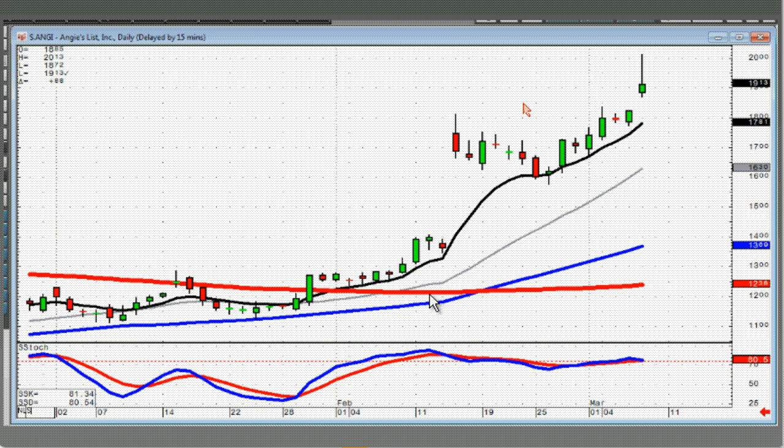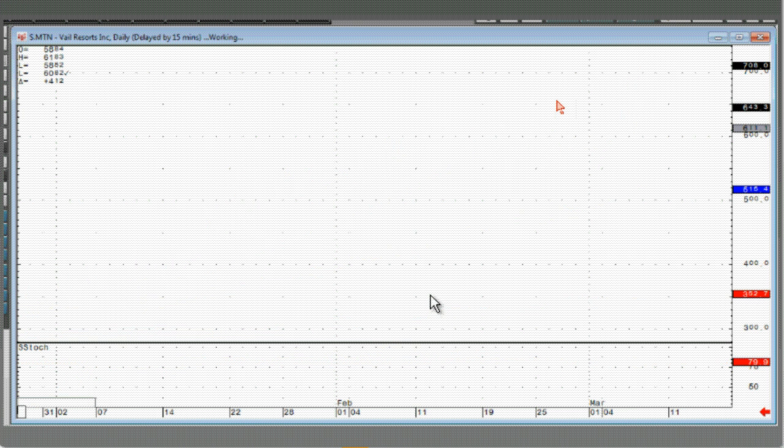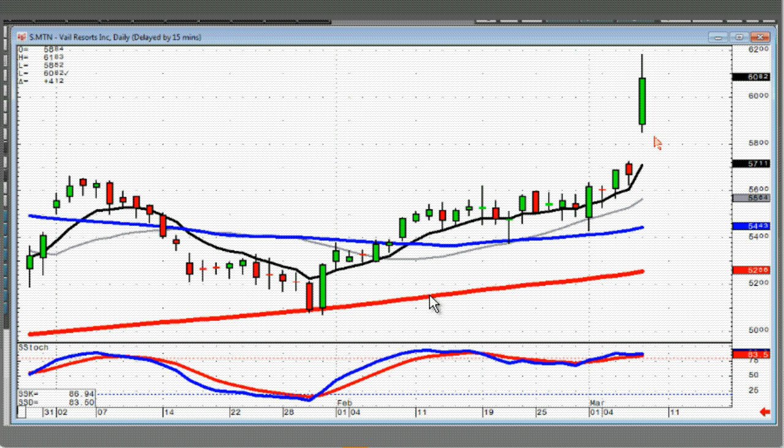NLS, slow curve, popping out to the upside. The slow curves aren't anything magical. All they are is something visual that you can look at and decipher that they're in a slow curve, ready to pop to the upside. This is kind of a buildup of investor sentiment. Notice that they're breaking out when the stochastics are already in the overbought condition.